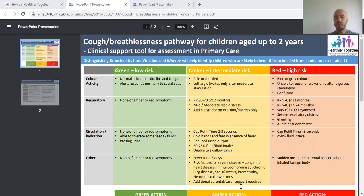Looking down there, you'll see some red features, such as stridor at rest, which comes from our Croup pathway. Stridor at rest should always be referred. Stridor only on exertion or distress can be discussed, and you'll see there the difference between mild and moderate respiratory distress and severe respiratory distress. When we talk about respiratory distress, we're talking about signs such as recession, intercostal or subcostal, such as tracheal tug, head bobbing in younger ones, or perhaps nasal flaring.